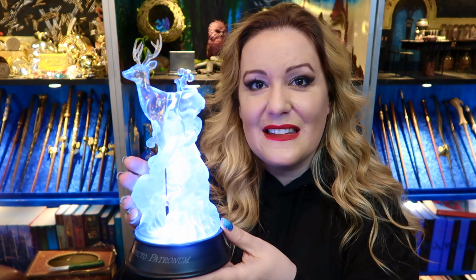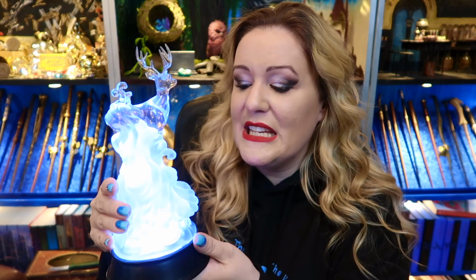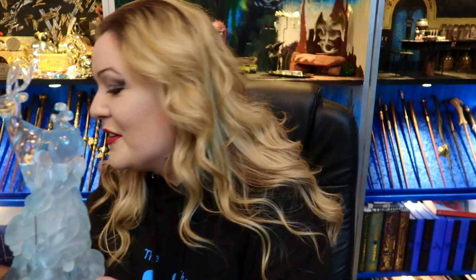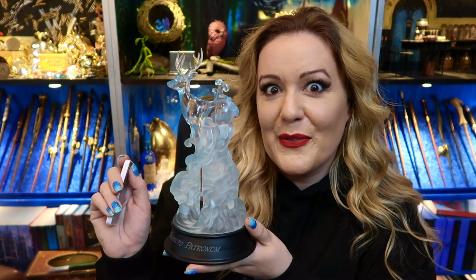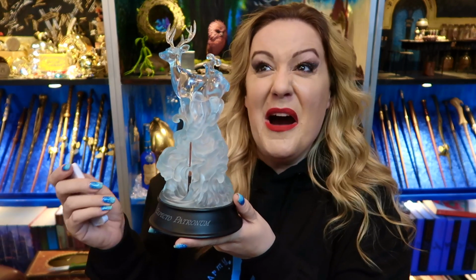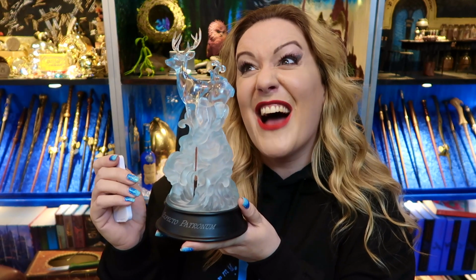But look at that lamp. Isn't that stunning? I love the fact that you can put it anywhere you want. That just makes it so much easier. You don't have to find a plug to fit it in. It's just so incredibly beautiful. Or should I say, lumos. Expecto Patronum!